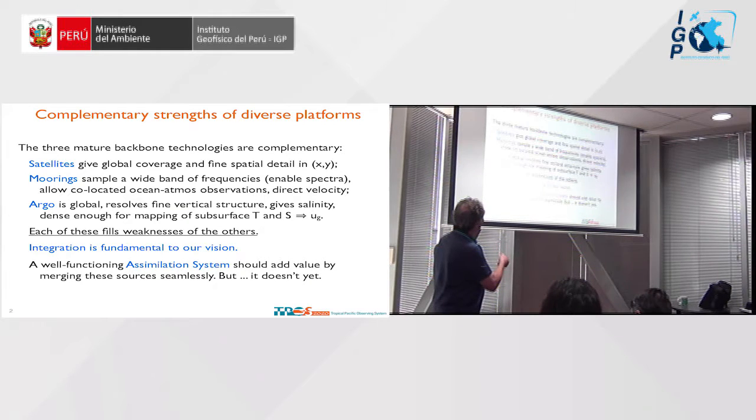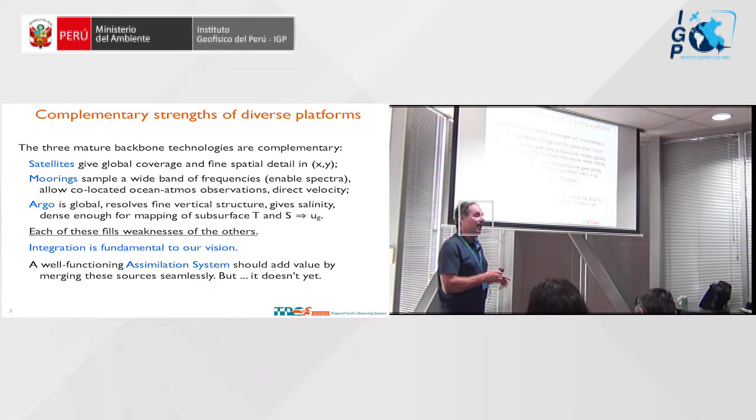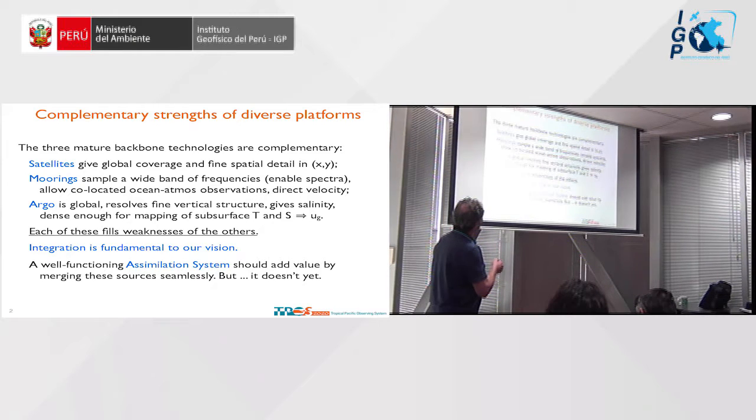Moorings, by contrast, sample a wide band of frequencies. So that means you can do spectral analyses, you can understand the fine temporal scale phenomena that often are important for the larger scale. Moorings also give you co-located ocean atmosphere observations, and it's the only way we can measure velocity directly in the ocean. The Argo floats, do people know Argo floats? Yeah, okay, good. So that is also global. It resolves the fine vertical structure, and it gives salinity. And one way to think of these is that satellites give you good detail in X and Y. Moorings give you good detail in time, and Argo gives you good detail in the vertical direction.